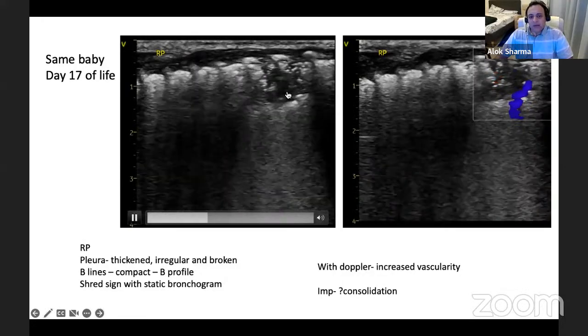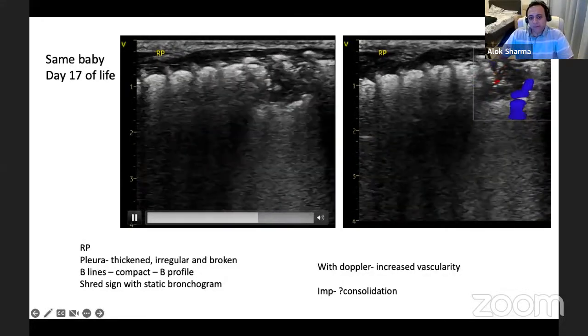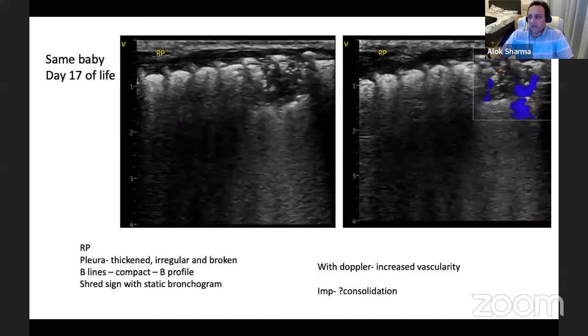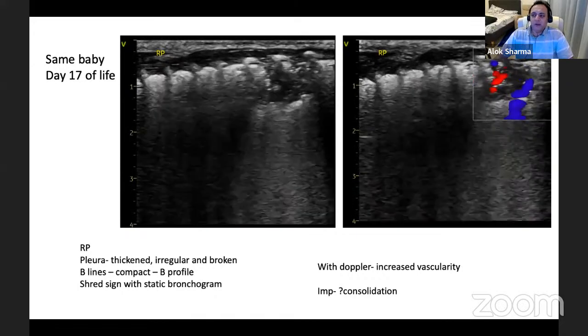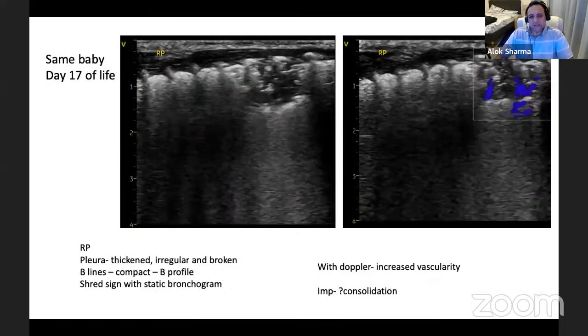What I'd like to highlight to everybody at this point is that you've got good depth at 4 centimeters. I can still see the deeper tissue, which is very useful. So that's really helpful. Can we go back to your previous slide?